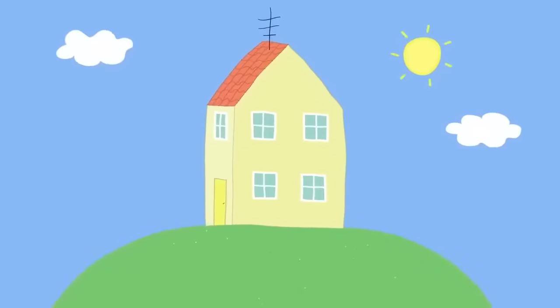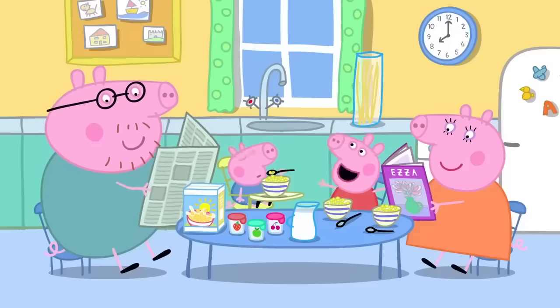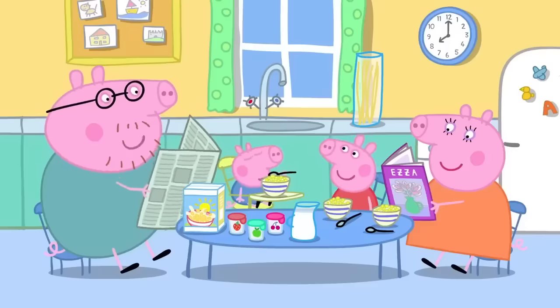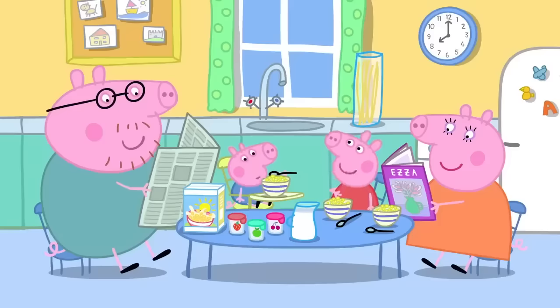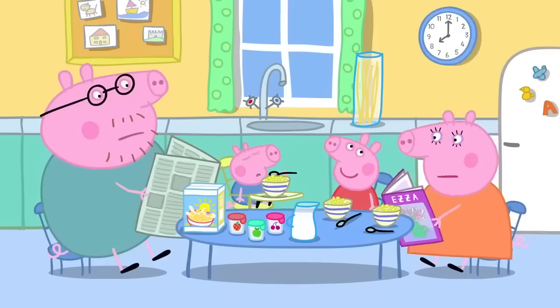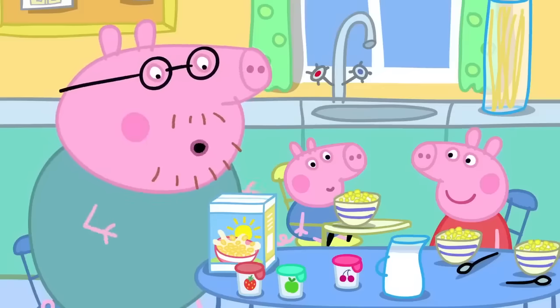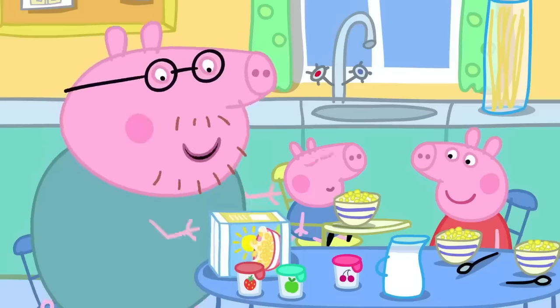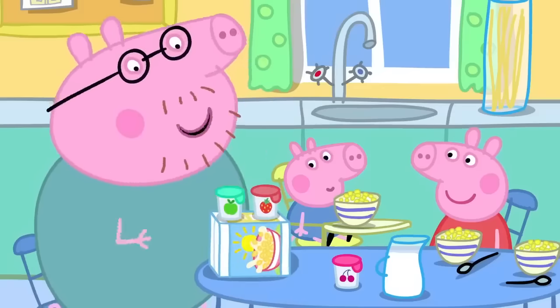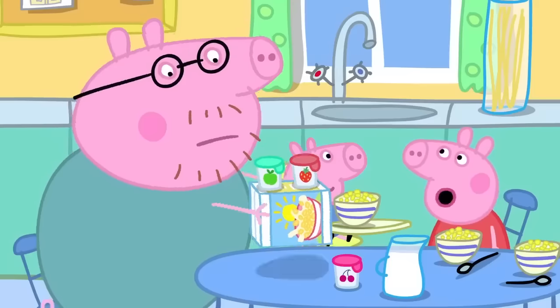It is breakfast time at Peppa's house. Mummy, Daddy, I've got some very good news. What's that, Peppa? I am doing a new school project. School project? Oh, what is it, Peppa? I need to make a castle. Okay, why don't you use this empty cereal box? Stick these yogurt pots on the sides. And what have you got? A box with pots on it. No, Daddy, it has to be good.